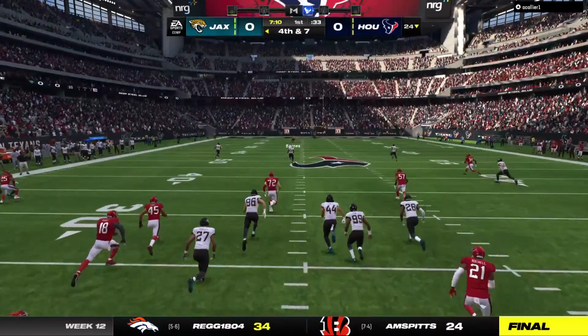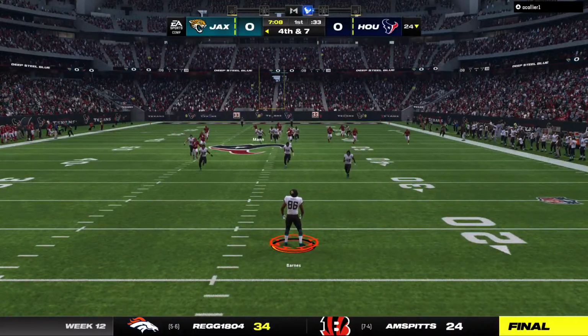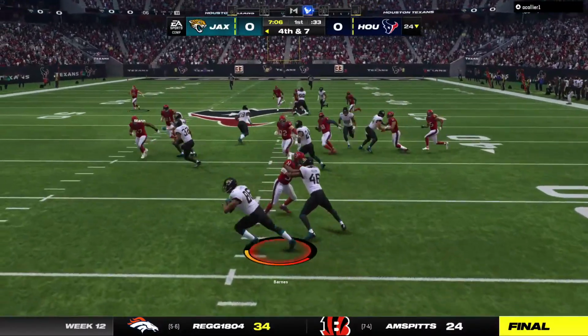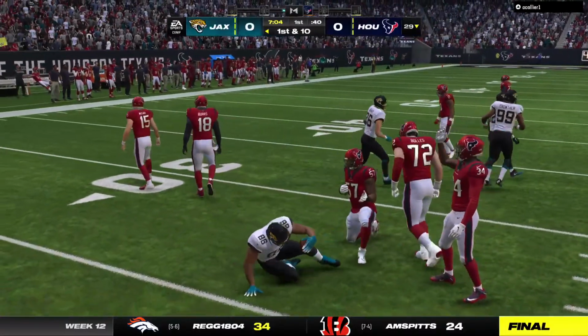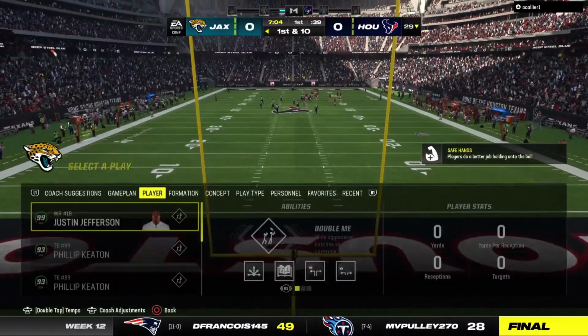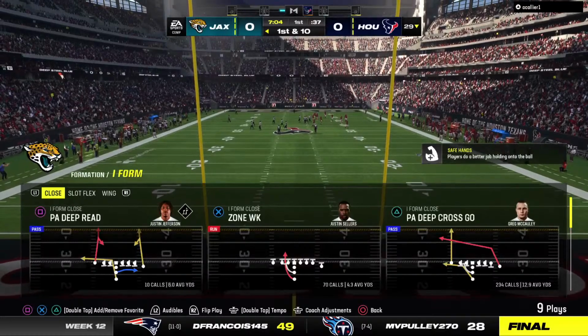On is the punter as he boots this one away. Taken in at the 22. We'll call that a punt of 54 yards. Well struck. And the Jaguars go on offense, first down and 10.